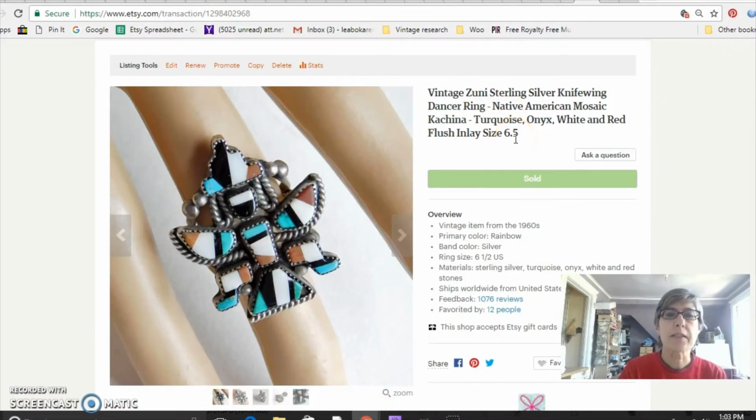This is moving on to Etsy. Native American turquoise jewelry continues to sell very well, and I sold this Zuni knife wing dancer ring. Came from my sister-in-law, so I paid nothing for that, and it sold for $78, even though it's missing a stone. It's missing that little stone right there.